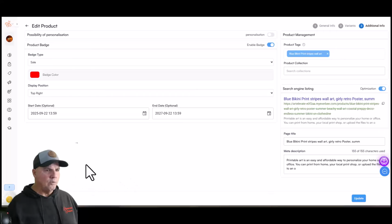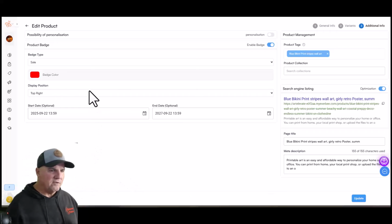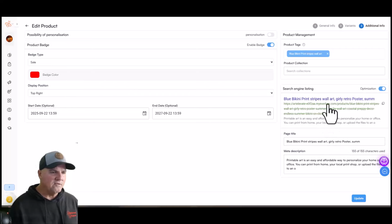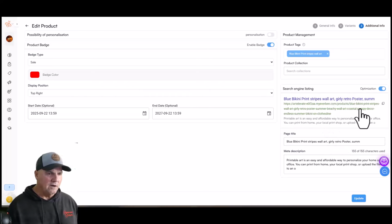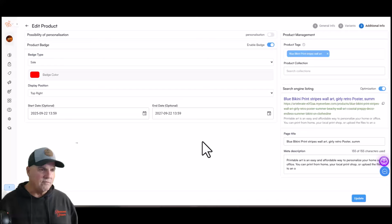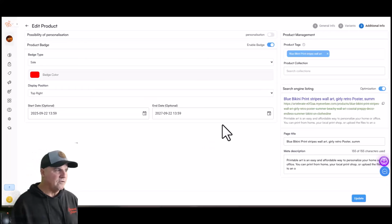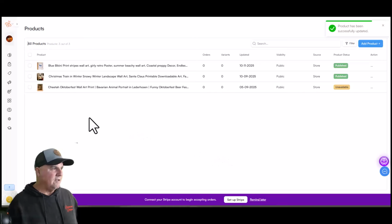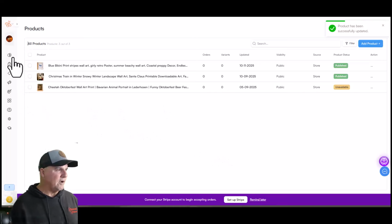Back there where we set the price, there are two prices. It shows a printed or marked-down price, a sale price basically. And then this is the way it's going to look on the search engine. It's already built in. That's the thing about this: you don't have to do the SEO. The SEO's doing it all for you. Then we just update this, and we can look at this particular product.